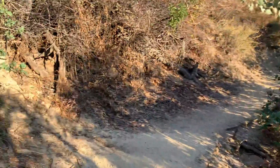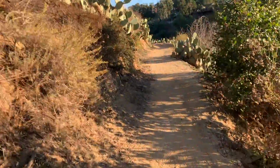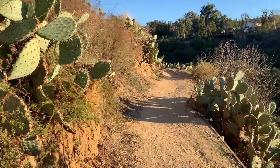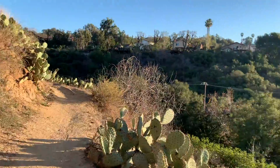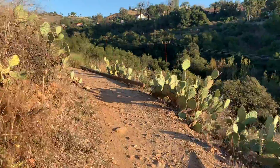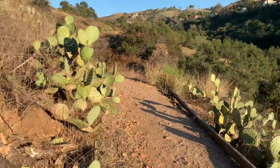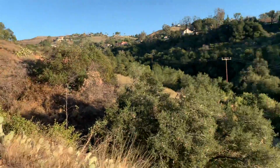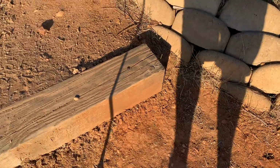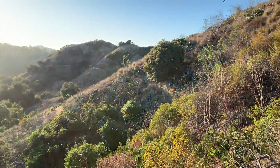I love doing this with you guys. What kind of soil do you think this is? Do you think you can make any clay with it? Look, guys.